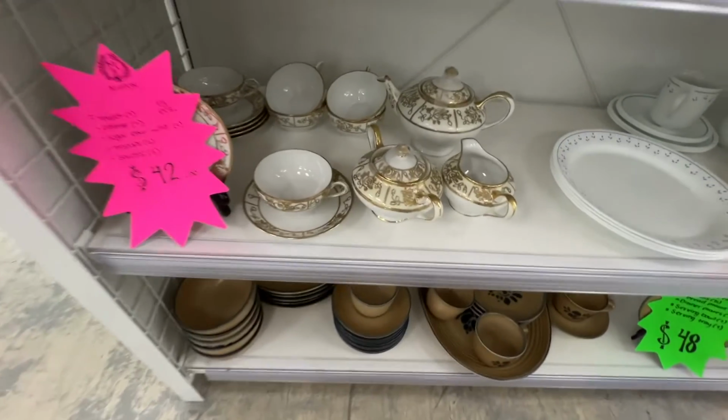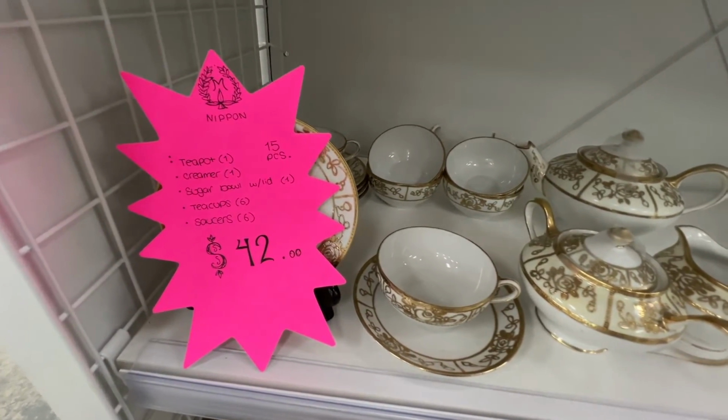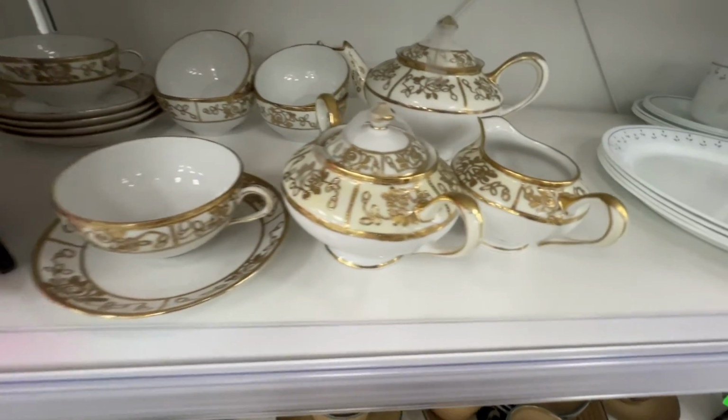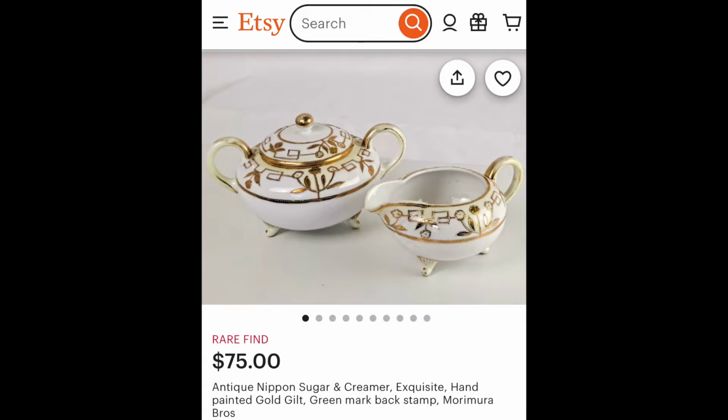Around the corner on another shelf was this Nippon tea set for $42. I really liked it. I thought it was very pretty. Again, great for parties. These are the places to go, people. And I found a pair of just the sugar and the creamer selling for $75, so I think that's a good deal.